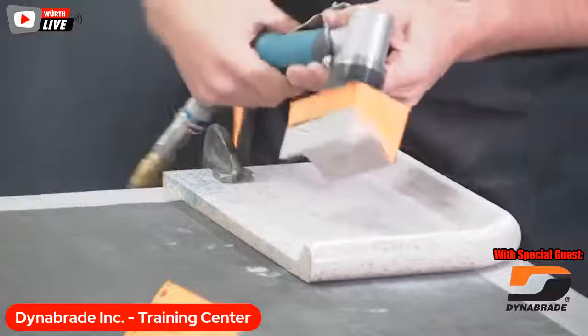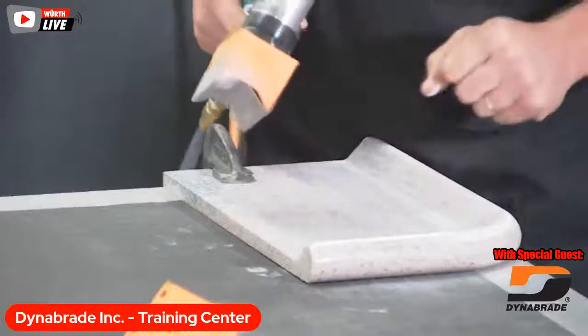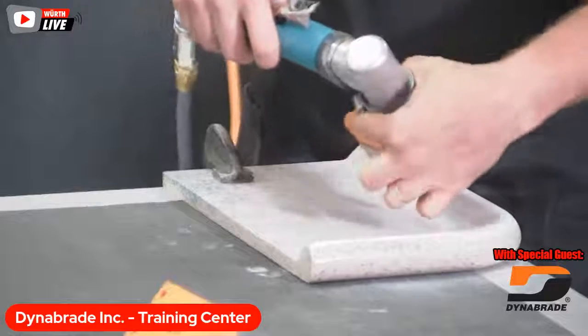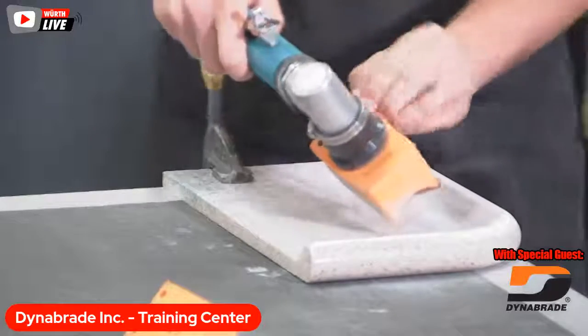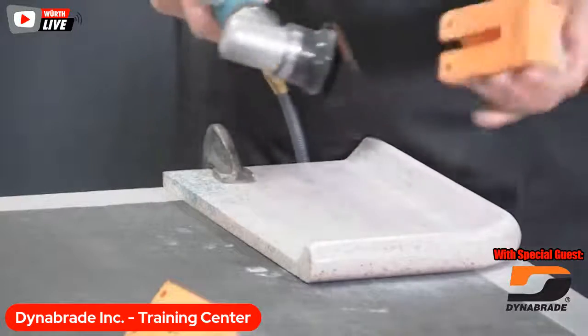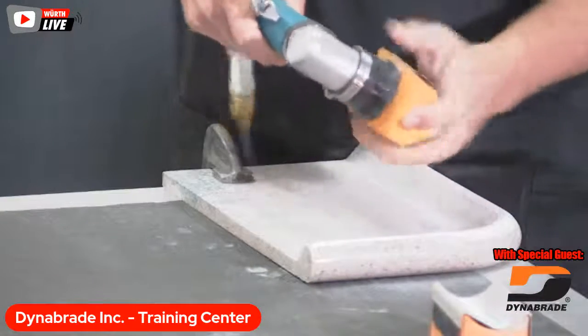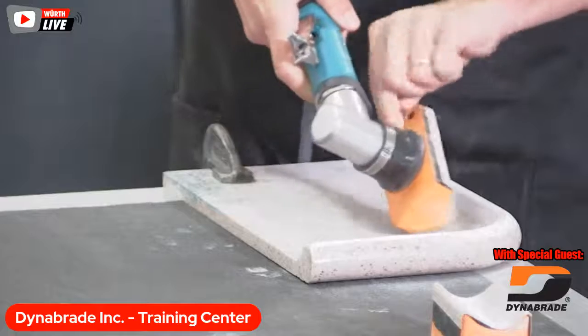And now changing to your inside radius pad is really simple. There's 2 notches in the back of the tool here. You just simply lift the pad off of those notches, remove the pad from the adapter, take your new pad, put it over your adapter, line up those notches on the pad.